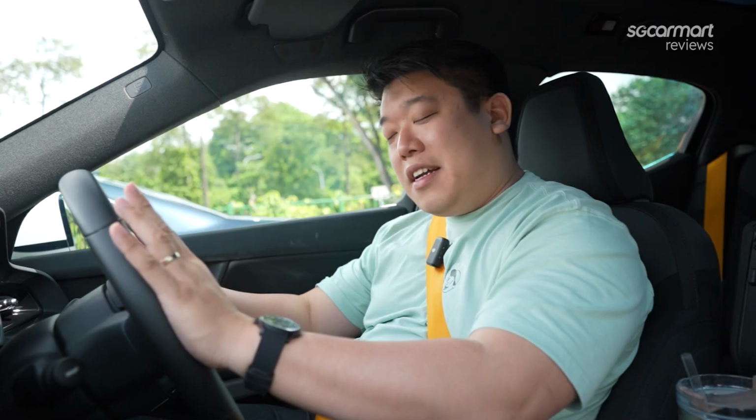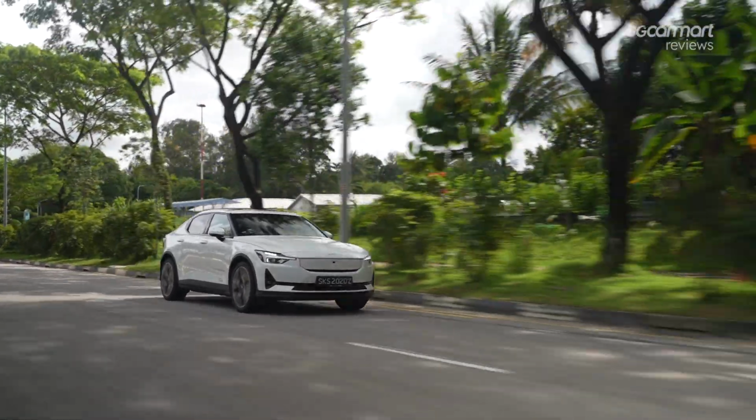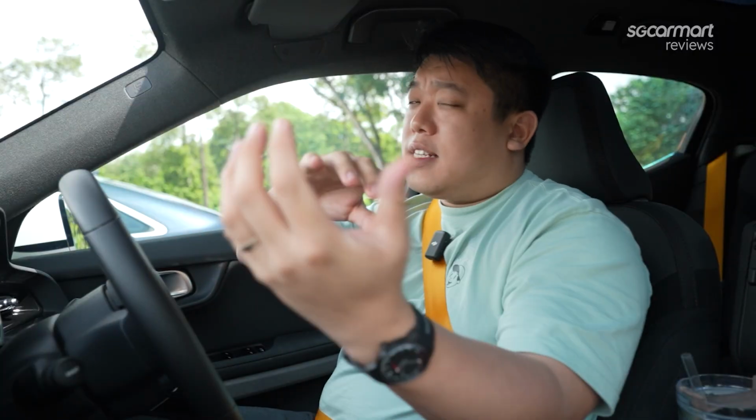So the power is there, it's plenty of power, and I really love the power, but it does have a little bit more of a refined, careful feeling to it. It's holding you back a little bit almost. And that kind of brings me to the next point.